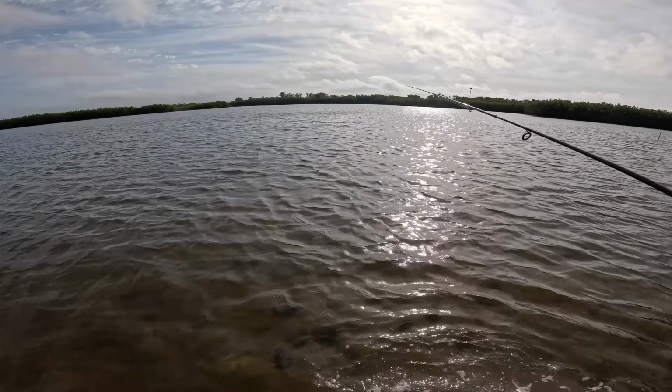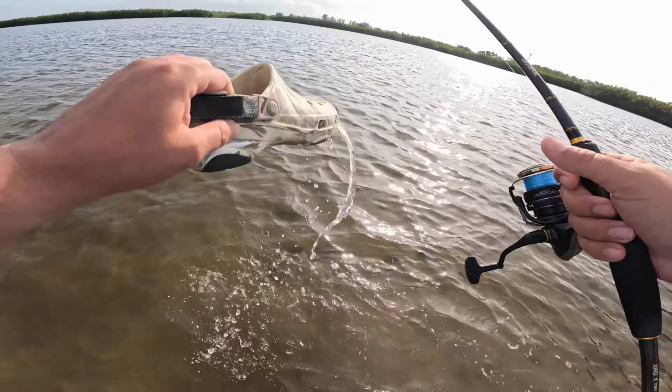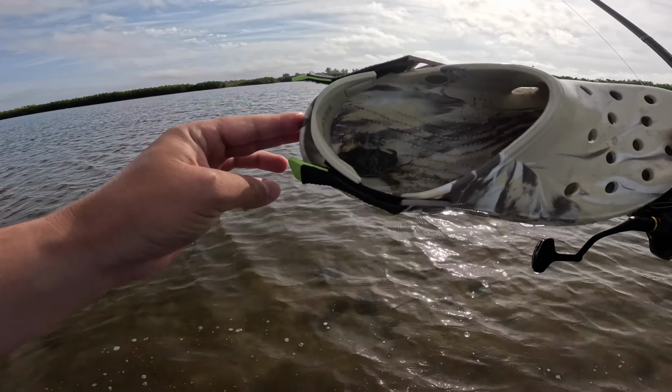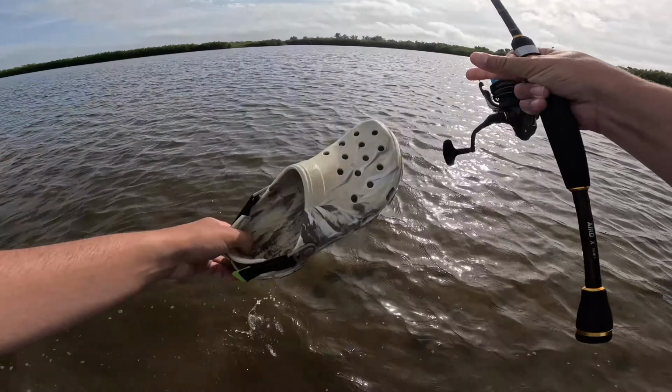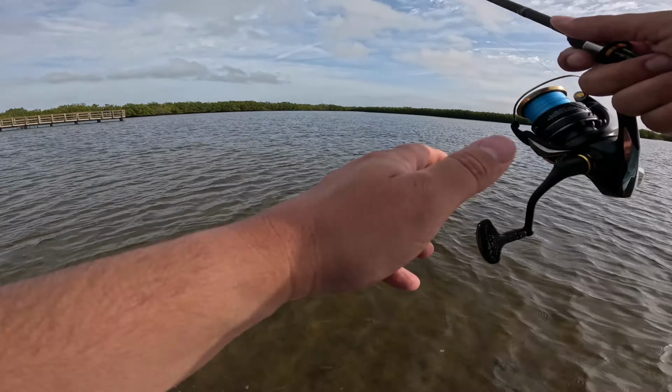Holy crap, a crab, that scared the crap out of me. A crab just crawled into my Croc and scared the crap out of me. Oh my god.